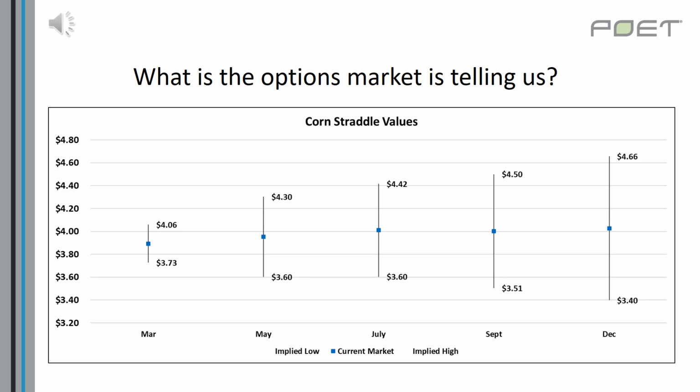So we know that all options, not all, but about 80% or more expire worthless. So the market's saying that they believe that there is 80% certainty that the market will not trade above or below the values on this chart.